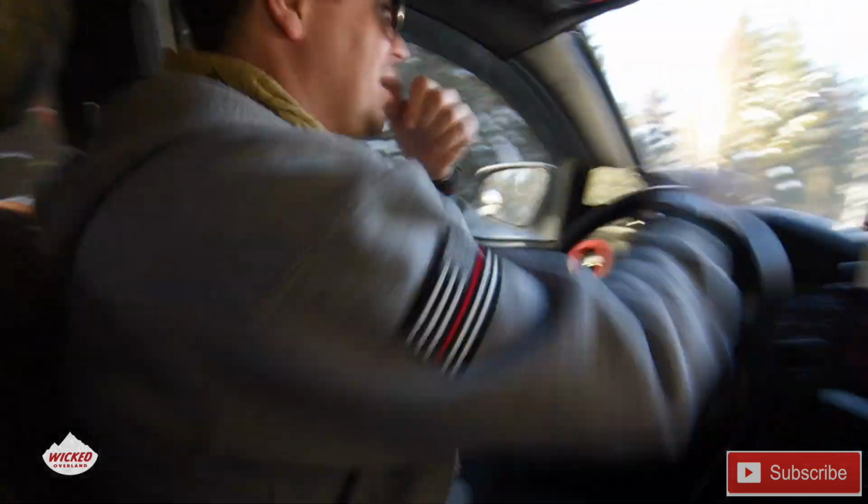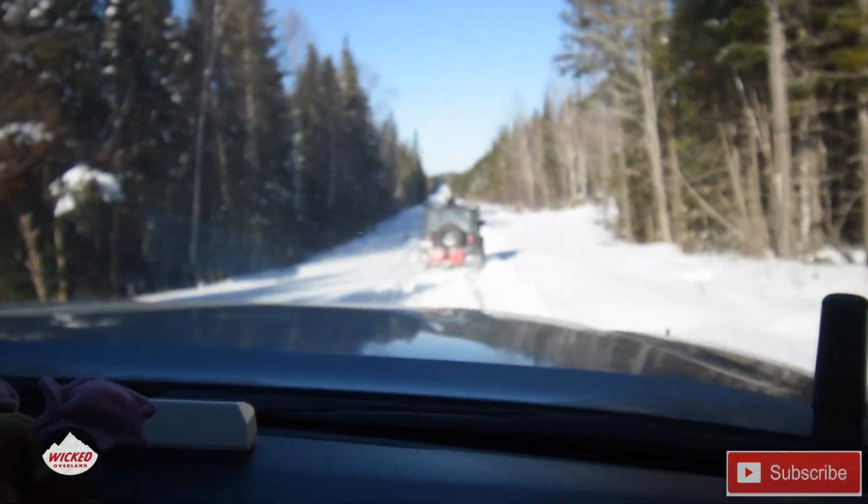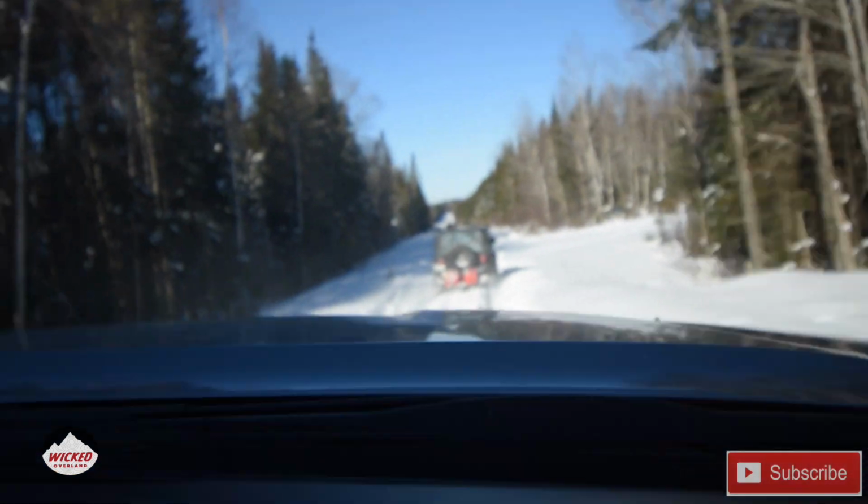So they got a couple recoveries going on up ahead of us. The guy in front of us has lost his gas cans a couple times, which has been hilarious. He's like a dog wagging his tail, and the things are just flying off it.